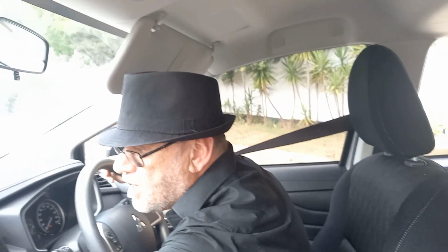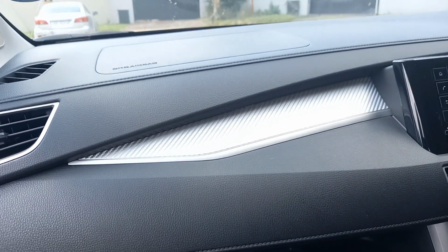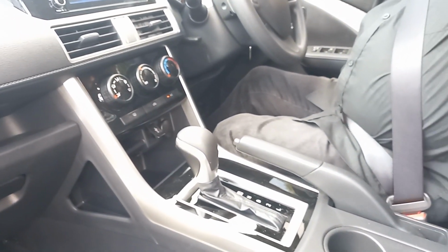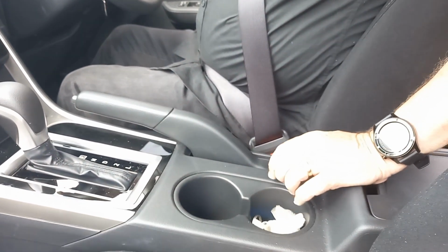You've got this very neat fascia in front of you with this metallic look section in between. So you've got all these sort of features, and you've got a little cubby over here as well. No armrest for the driver, interestingly, but you do have that, and very neat looking cloth upholstery as well.